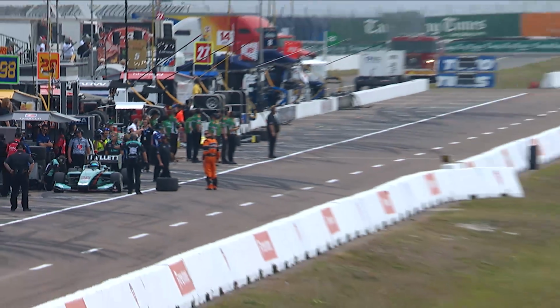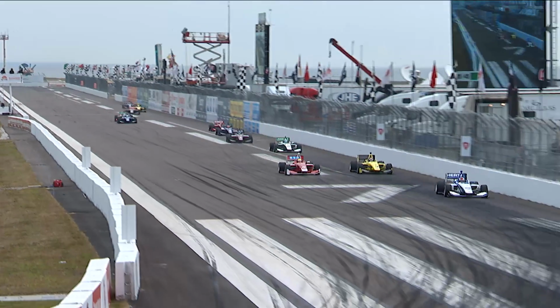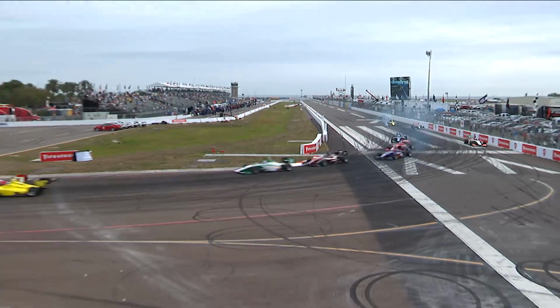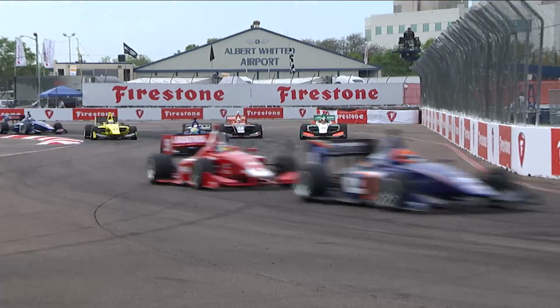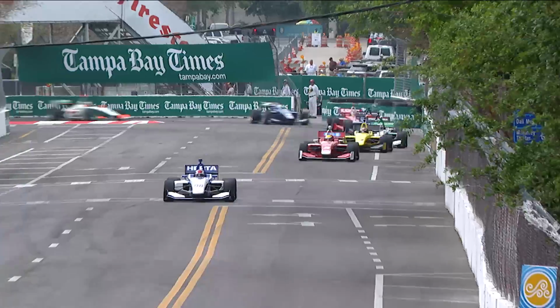And we are back to green flag action here as the pace car is pulled in. So a quick full course caution. Pato O'Ward's going to try to jump to the outside of Santi Urrutia. They're going to go side by side. Urrutia muscles him out of the way and holds on to that second position. So Jake, a great start for Colton Herta, but second through about 7th is awful tight.